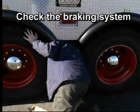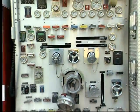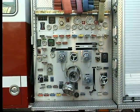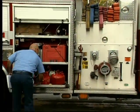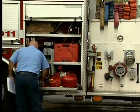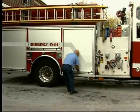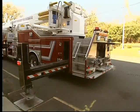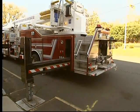Look over the braking system. Check all the pump gauges and controls, and make sure the other firefighting equipment is in good condition. Be sure that all of the required equipment is in each of the compartments and is secured, and that all compartment doors are secure. With a ladder truck, you should also check the operation of the stabilizing feet.